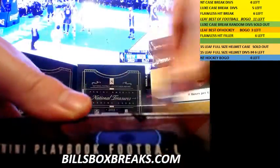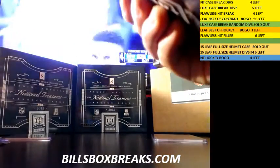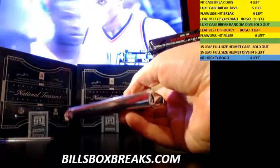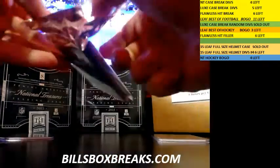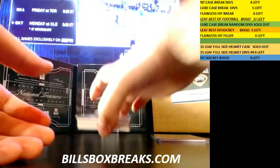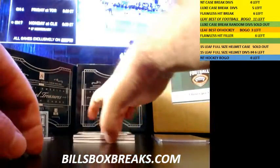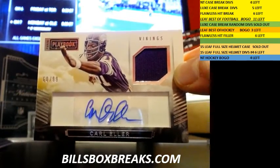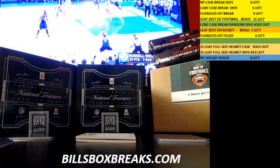Box three. First one, got Drew Brees and Mark Ingram. $2.99 book. And nice one here for the Vikings. Got Carl Eller out of 99, 68 out of 99. Nice hit for the Vikings there. Good looking card.